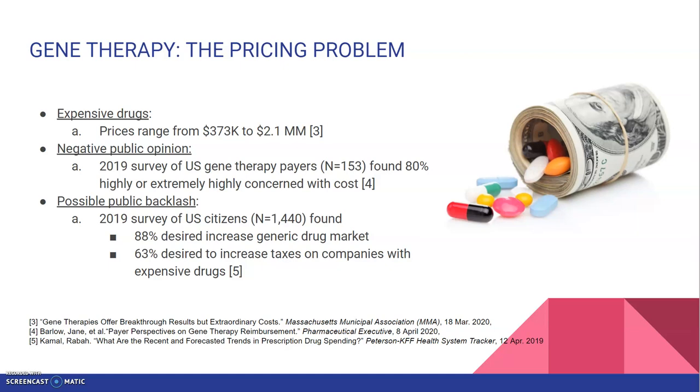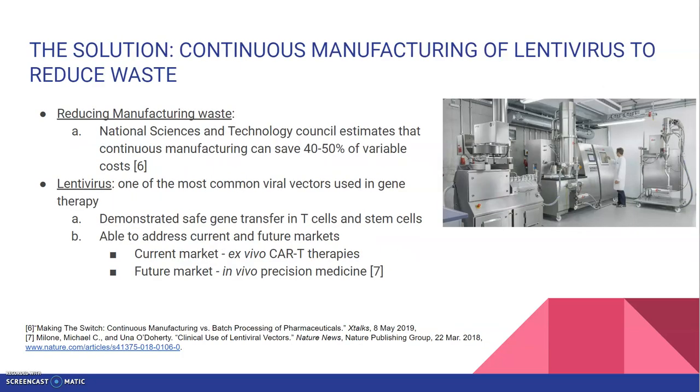Furthermore, another 2019 survey of U.S. citizens at large found that 88% desired to increase the generic drug market, and 63% desired to increase taxes on companies with expensive drugs. Now, these could both have negative consequences for large companies producing gene therapy. In order to satisfy consumers while still maintaining profitability on the drugs, these drug companies need to reduce their cost of production.